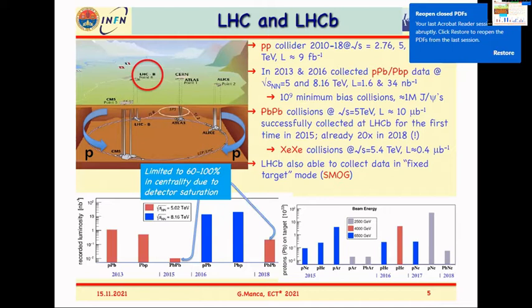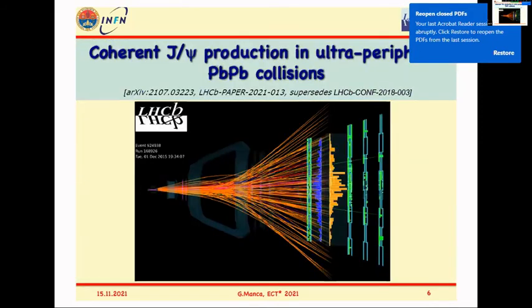And for the characteristics of the detector, we won't be able to go to very high centrality with this sample. So we are limited to a centrality between 60 and 100%. This will change with a new detector, but at the moment it's what I will show today. Okay, so the first measurement is coherent J/psi production in ultraperipheral lead-lead collisions.